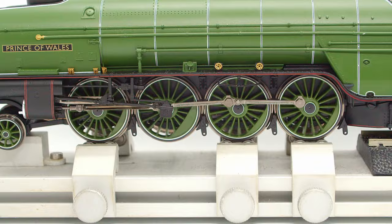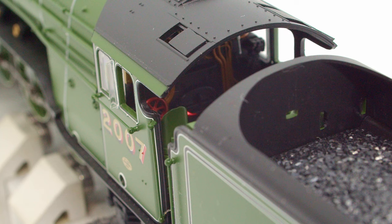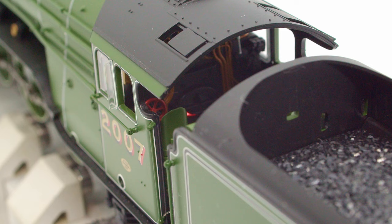Also, this is a good opportunity to take a look at the firebox LED. Though, to be honest, it's such an enclosed cab and the firebox itself has a sort of cover anyway, so it's really quite tricky to see. You can just about see it flickering nicely, though sadly this isn't able to be switched on and off individually, which is a real shame.